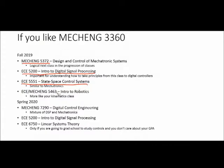And then another class that is not on the books yet. So you won't actually see this because at both the ECE and ME level, there's been some changes in the way this is offered. Every year previous to this year, there's been an electrical engineering robotics course, and there's been a mechanical engineering robotics course. And we've been teaching exactly the same class, but doubling our efforts. So we're now merging those two classes together. And so this will be on there eventually as ECE/MECHENG 5463, Introduction to Robotics, if this is of interest to you. This is looking at more of robotic mechanisms and the dynamics of robotic mechanisms.